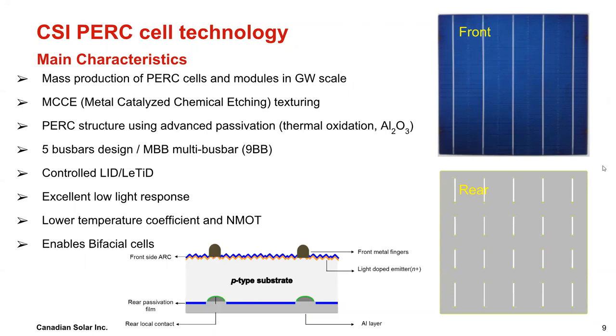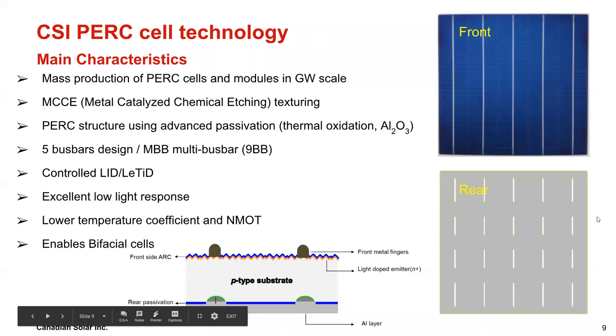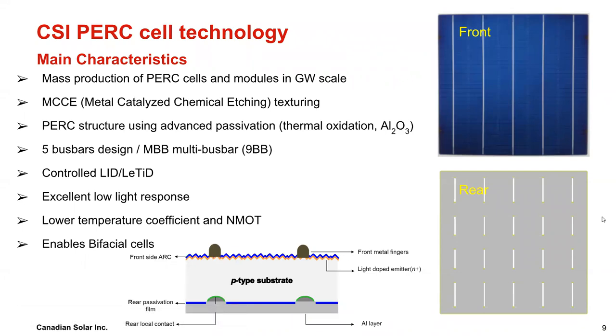In addition to significantly improving the wattage of the module, PERC technology comes with a significant upside on the performance side, allowing increased energy at the system level. PERC technology comes with improved low-light performance, a better temperature coefficient, and a reduced module operating temperature. So it also allows great benefits on the system side.